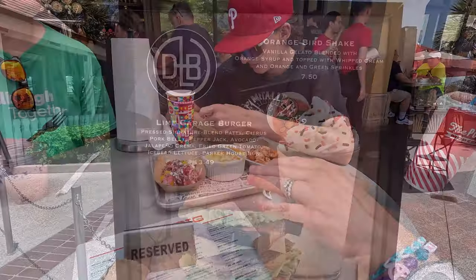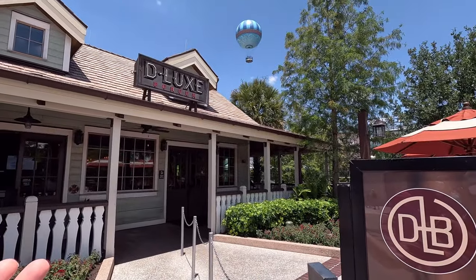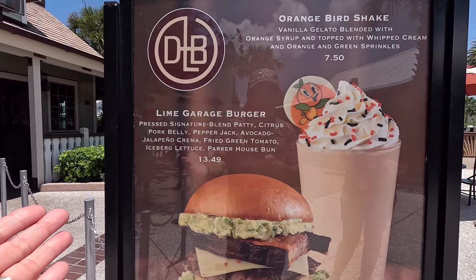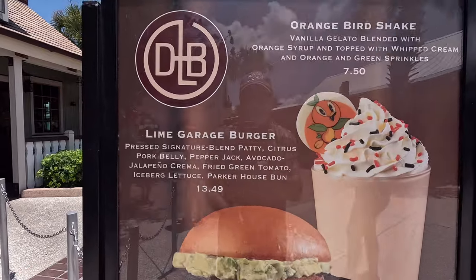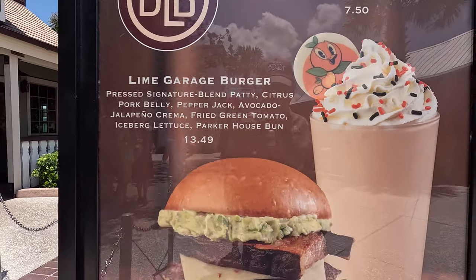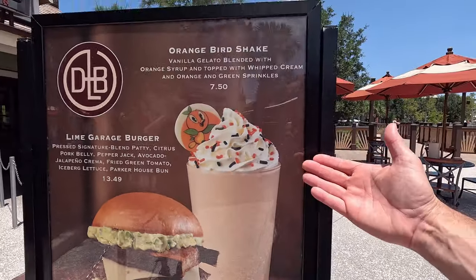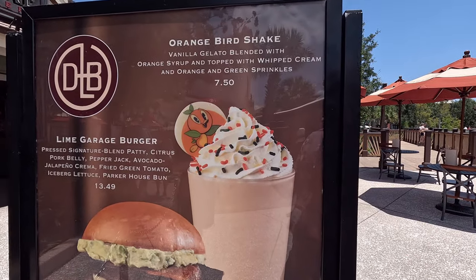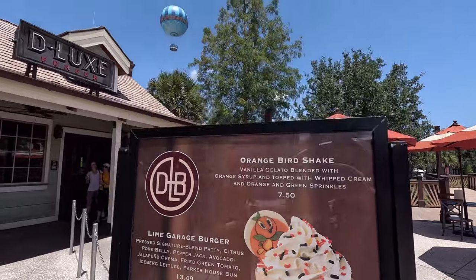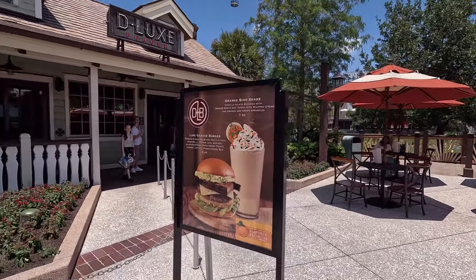Okay, we're not going to buy this, but Deluxe Burger for July has the flavors of Florida. They have a lime garage burger and an orange bird shake. Mm-hmm. That looks good. Oh, pork belly, pepper jack, avocado, jalapeno. That actually looks good. Orange bird shake: vanilla gelato blended with orange syrup. And there's the balloon. But we are not trying this, but that's what they have.